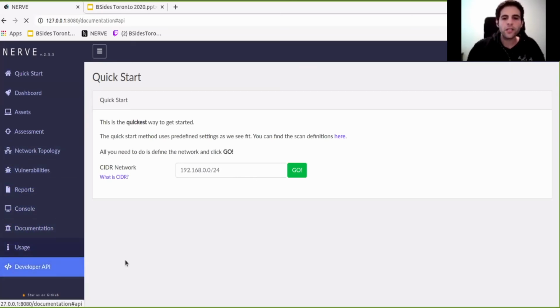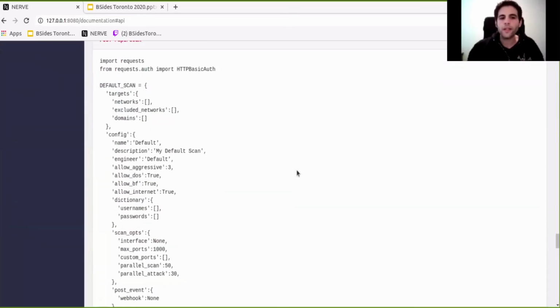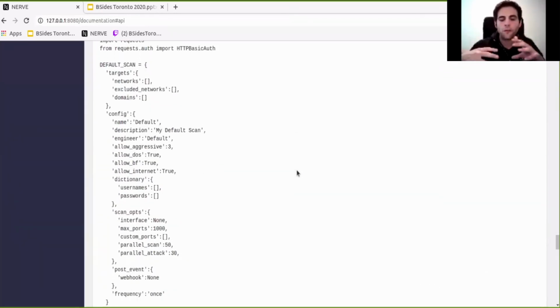One thing that I mentioned was the configuration of how a scan is created. We accept a JSON config with various settings that you can customize. For example, if you want to run a scan during business hours, but you don't want it to be aggressive, you can call the API at a particular time of the day and tweak it so that it's less aggressive. And maybe during the night, you want to be more aggressive. It's totally up to you, and you can customize that.